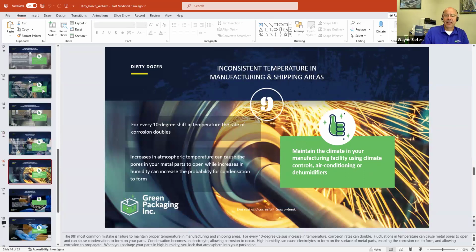Inconsistent temperatures in the manufacturing and shipping areas, when parts are moved around from a very warm area to a cooler area in the plant, can cause condensation. We want to combat that by maintaining the climate in your manufacturing plant, or if that's not possible, to make sure that while those parts are in process in your plant, they're protected with a VCI bag or some VCI paper.